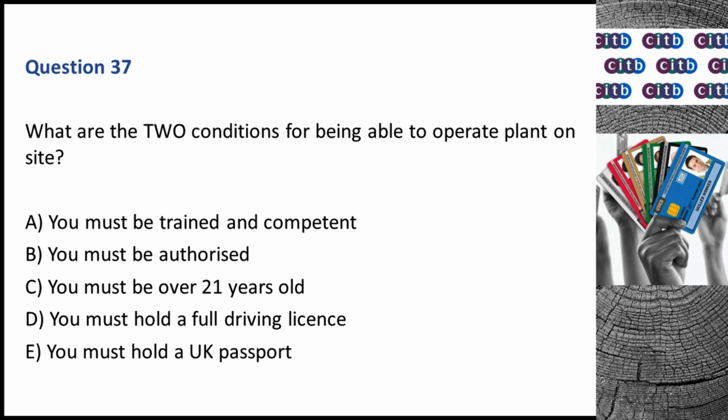A. You must be trained and competent. B. You must be authorized. C. You must be over 21 years old. D. You must hold a full driving license. E. You must hold a UK passport. The correct answers are A. You must be trained and competent. B. You must be authorized.